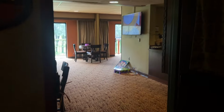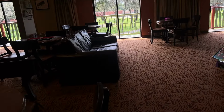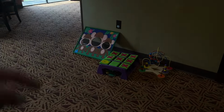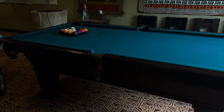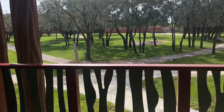Community hall. Oh, there's toys. Oh, this is cool. Hello. Hi. Are we just allowed to look around? Yeah, it's a family hangout room. Oh, okay. Great. Look at those toys later if you want to play. Pool table. Ceiling. You got the view of the animals.